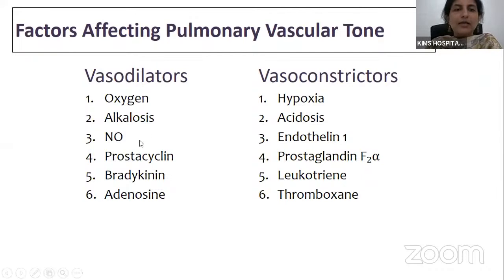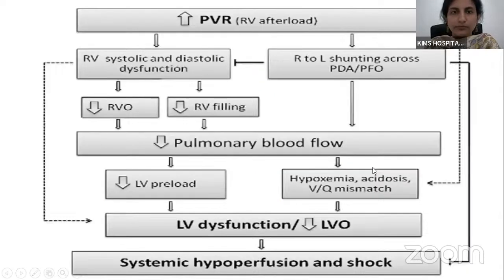Vasodilators are oxygen, alkalosis, nitric oxide, prostacyclins, bradykinin, and adenosine. And vasoconstrictors are hypoxia, acidosis, endothelin 1, PGF2 alpha, leukotrienes, and thromboxane. So let's discuss what happens.